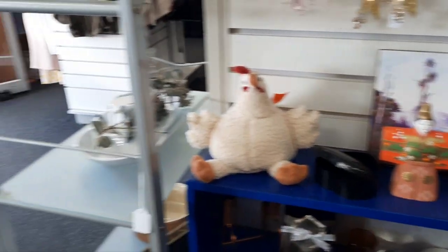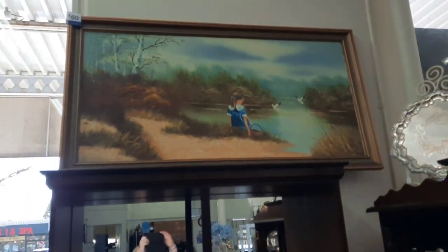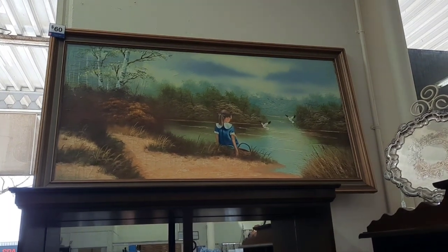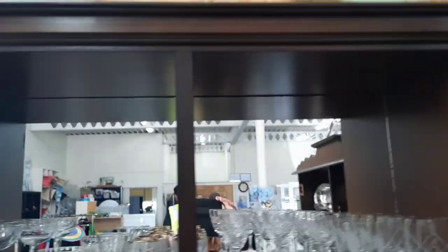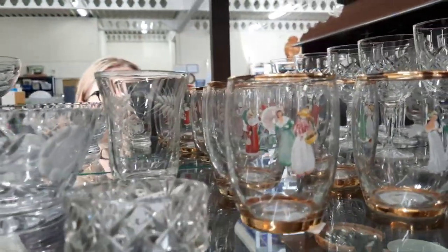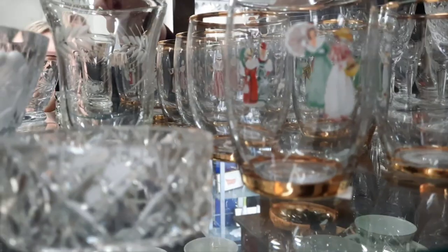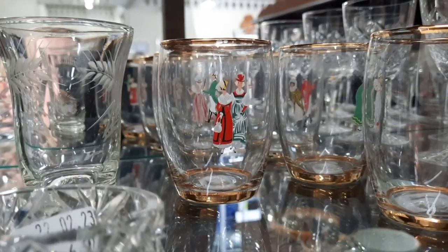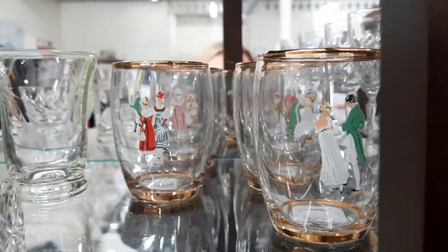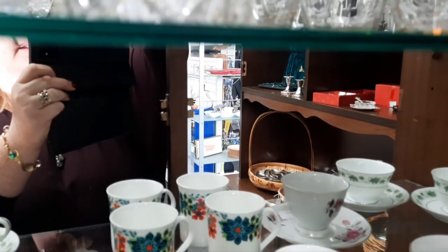Mr. Chicken there. What have we got over here? Oh, that is a neat picture actually. Again, the mid-century paintings are coming back. That's so sweet. A girl looking at the birdies. I like these little glasses. Looks like each one is different. Let's see if we can focus better there. Oh look. Oh, they're cool. I quite like them. It looks like they're $3. Yeah, $3 each, but they're really neat.